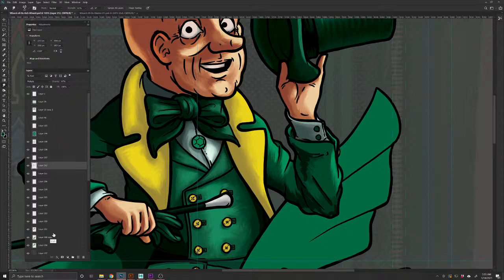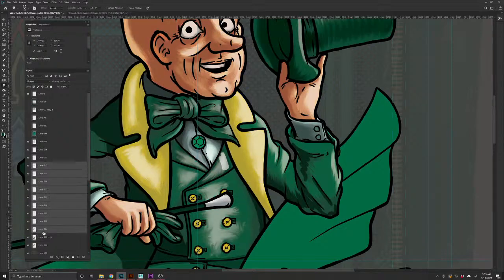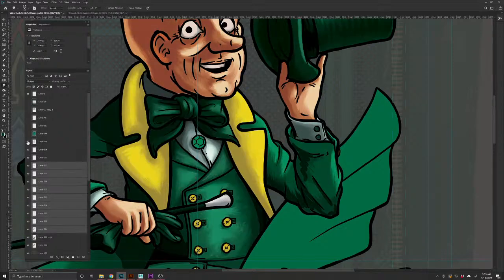I'm going to go ahead and merge these color layers. Not like that, though. Just take these.